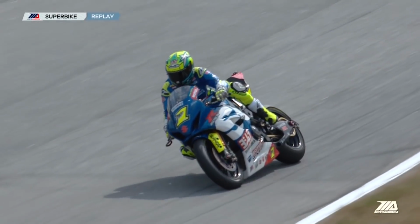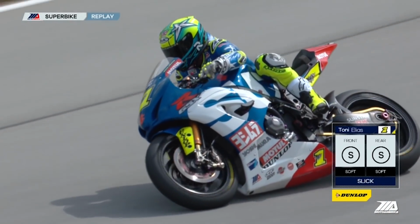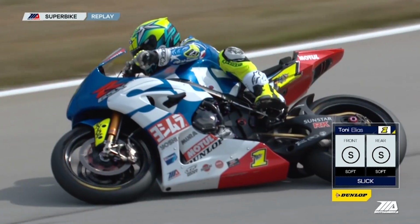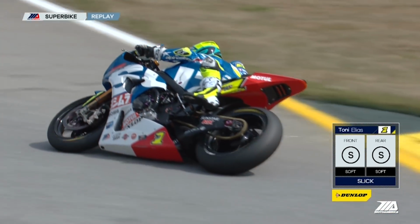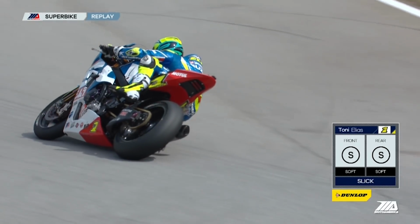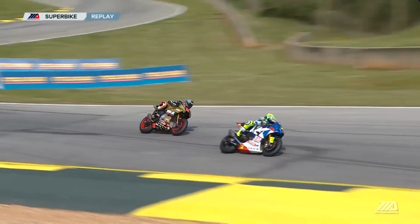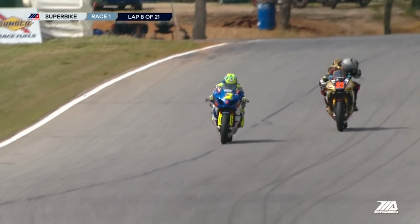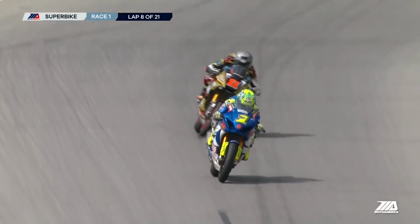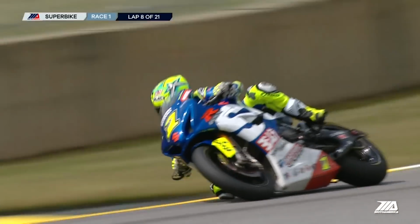So a great shot here of Tony coming into the last corner. One thing I want you to take a look at as we look at the tire selection, of course, Dunlop slicks, soft front and soft rear. And the report that we get from Dunlop is the entire field has chosen in this race the same tire. But as you take a look at Tony Elias, Jason, the one thing that I noticed when we were at the Barber test was that Tony in his hand position, if you look at his elbows, he's able to get around the tank a little bit better, and he looks more inside the bike.